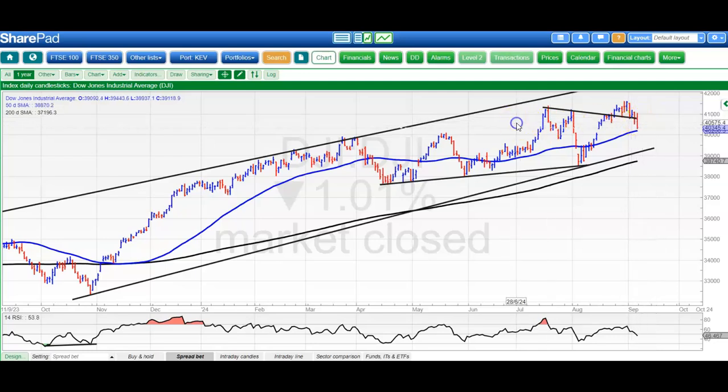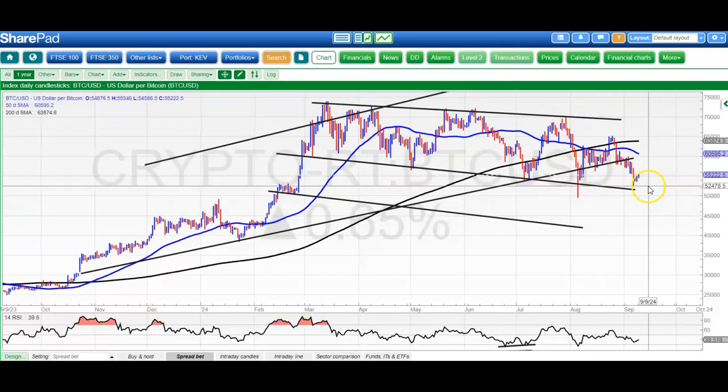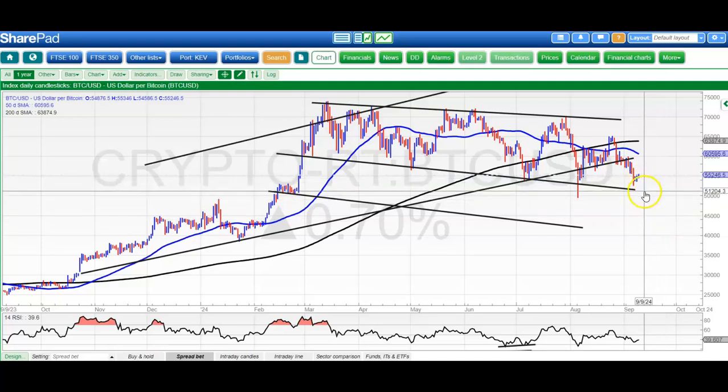On the upside, the initial area is 40,800, which is that July resistance line, which we've traded either side of. The situation of Bitcoin is also worth looking at the moment, trying to get back towards the 60,000 area, I suppose, but having failed over a series of days at that old October support line, which is now resistance, 59,500. Still the chance of a final dip down to the February support line projection, 51,300. RSI is just under 40, so there could still be a day or two of consolidation at the lower levels.